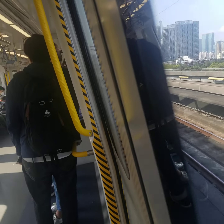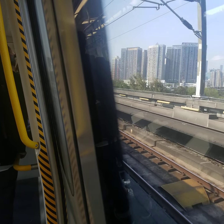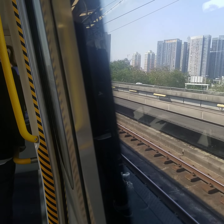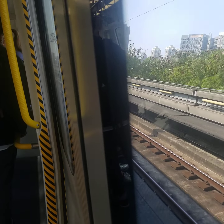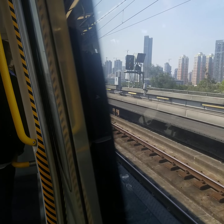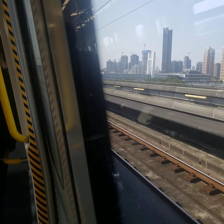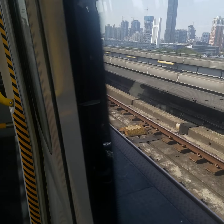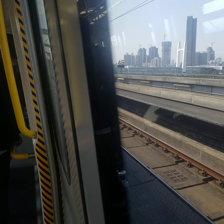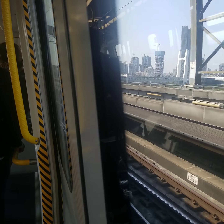Doors will open on the left. 请紧握扶手. Please hold the handrail. And crossing tarmac sidings. The answer is yes.